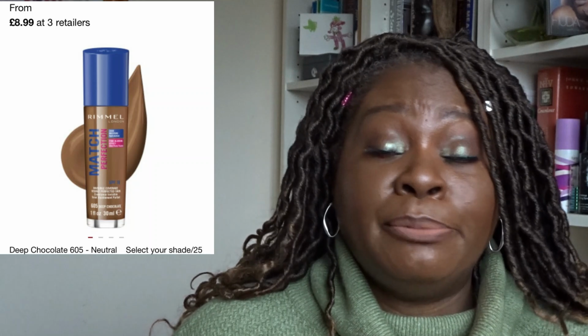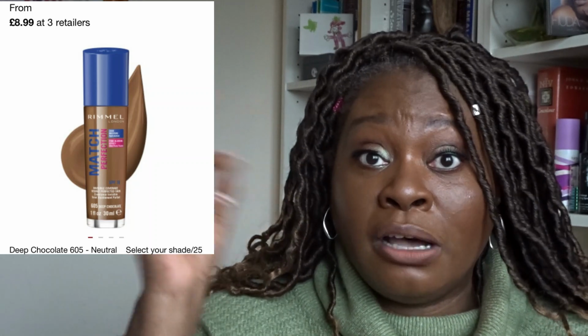So the Rimmel Match, it came in at £8.99. It's available in all of the stores. I'll put a picture of it up on the screen above. £8.99. Shade range wasn't too bad. So Rimmel Match has been around for a while, a good few years, I'd say 3 years or so. They only introduced the deeper skin shades at the beginning of 2019, end of 2018. So when they did that, I thought, all right, let me go out and get it, because I had been asked before to try the foundation.